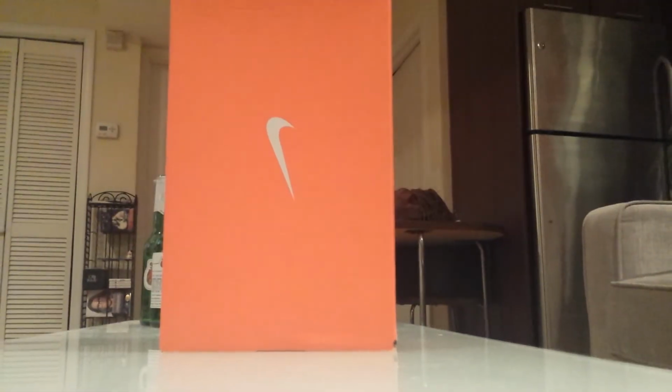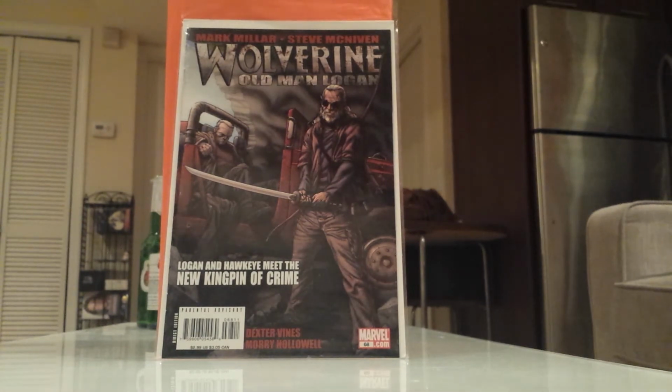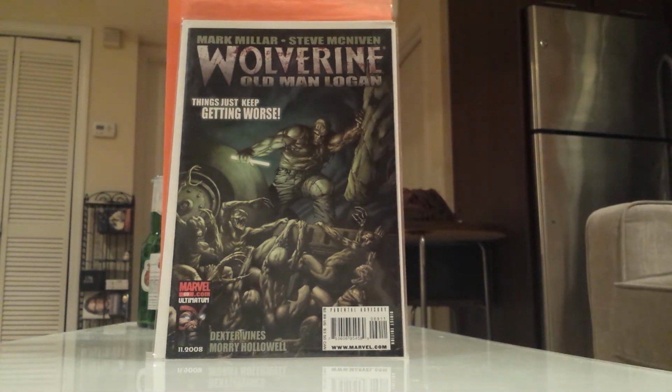Let's switch gears. We have a big fan of Wolverine. I got all the Old Man Logans. Wolverine Old Man Logan 68. Things just keep getting worse. Yeah, you better believe it.